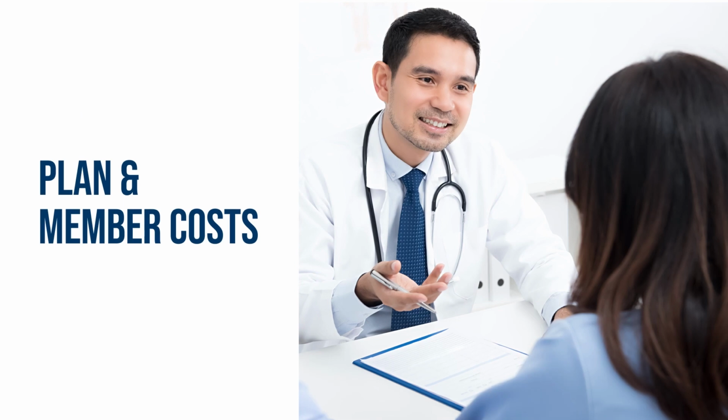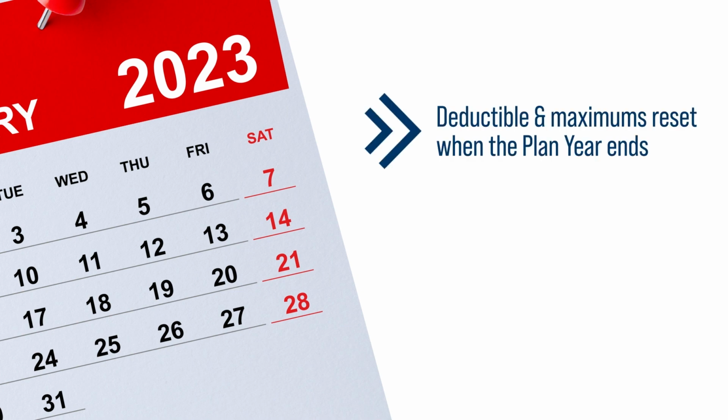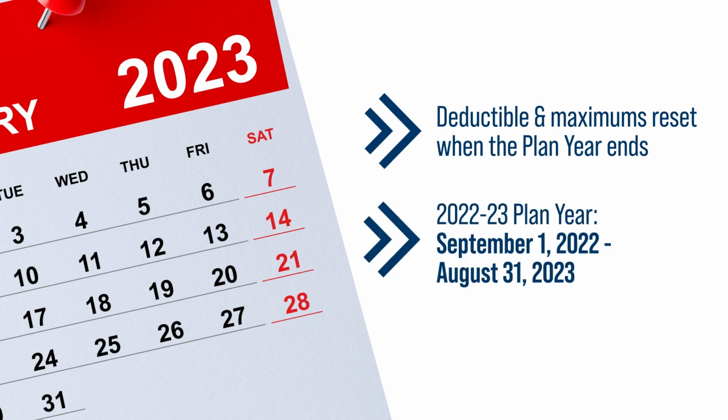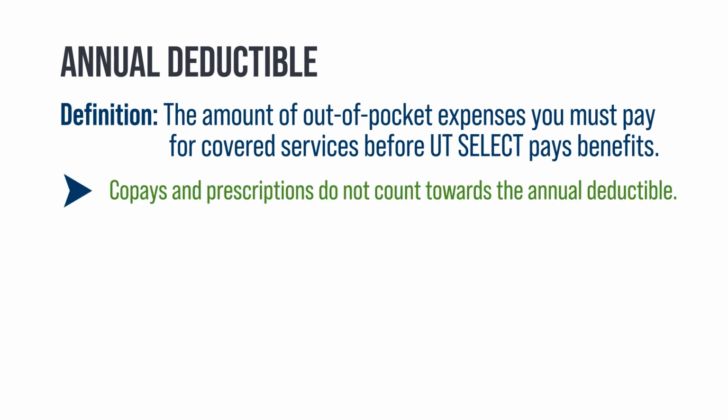Plan and member costs. All plan costs discussed below are based on the plan year. Your deductible and maximums reset once the plan year ends. The 2022-23 plan year runs from September 1st, 2022 through August 31st, 2023. The annual deductible is the amount of out-of-pocket expenses you must pay for covered services before UT Select pays benefits. Copays and prescriptions do not count towards your annual deductible.